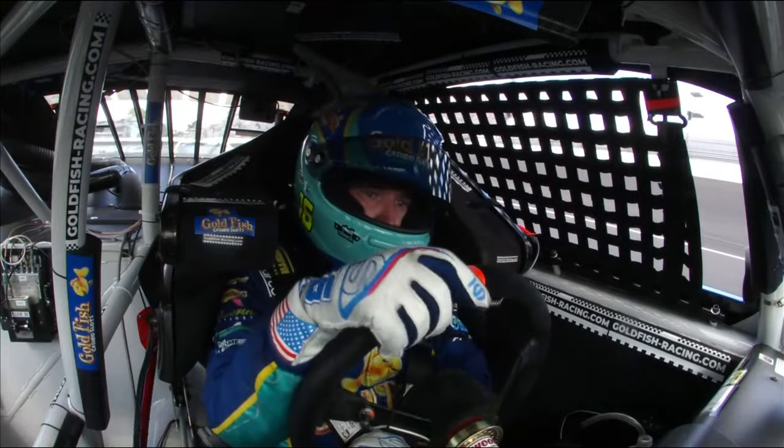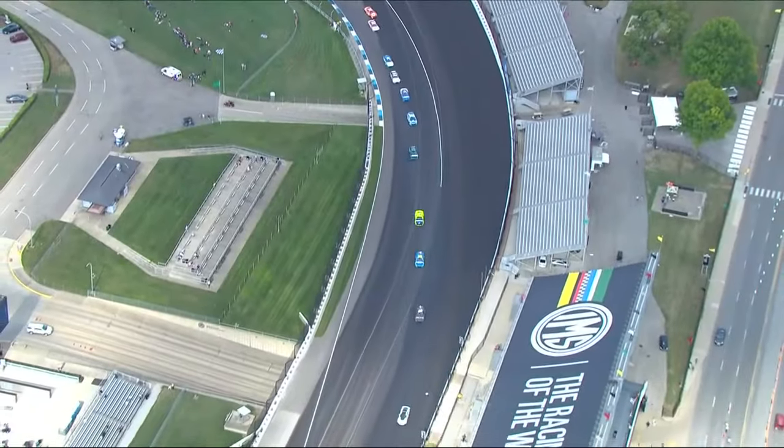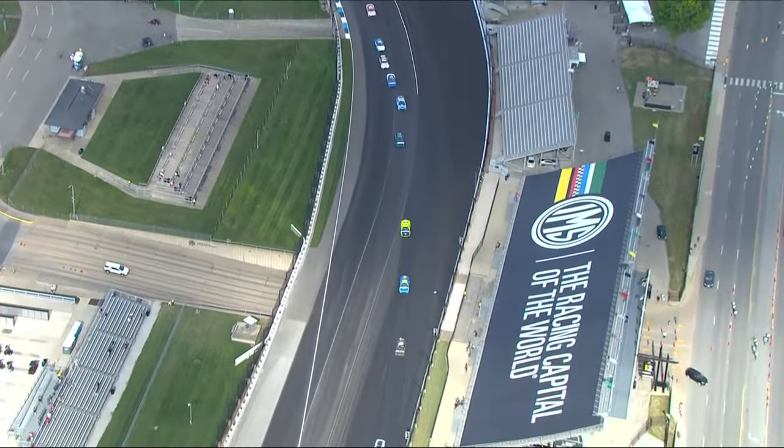Parker. Well, guys, we're here on board with A.J. You can see how hot he is underneath that helmet. We've heard from him how hot it is. Take a listen to his latest radio.